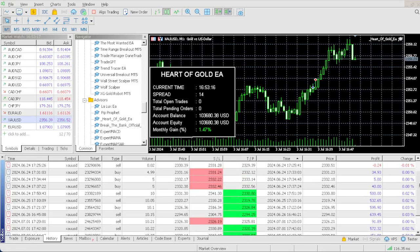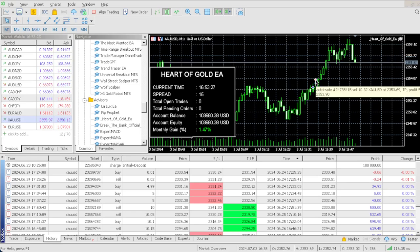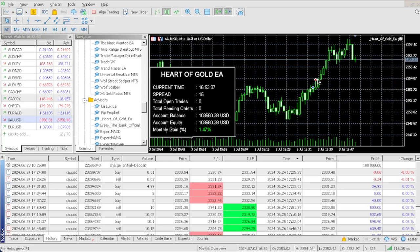Look at this amazing track record. We never really had any big crazy loss. Look how much gold has pushed up since the Heart of Gold placed that buy trade. We had a nice push, so the Heart of Gold EA traded in the right direction. Let's go check out the history. Everything blue, baby.